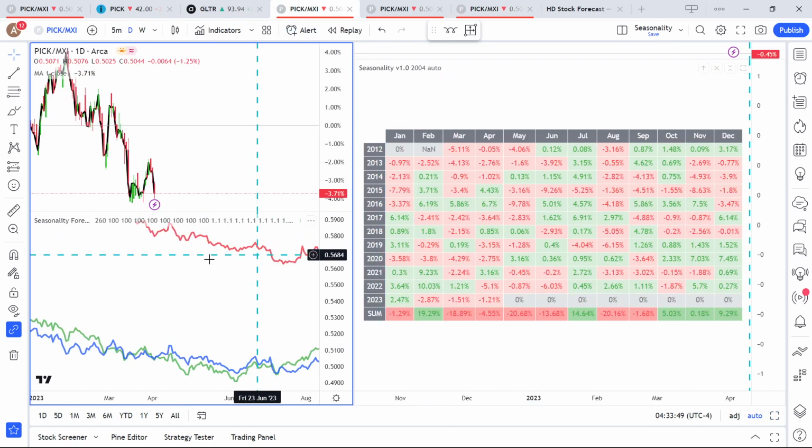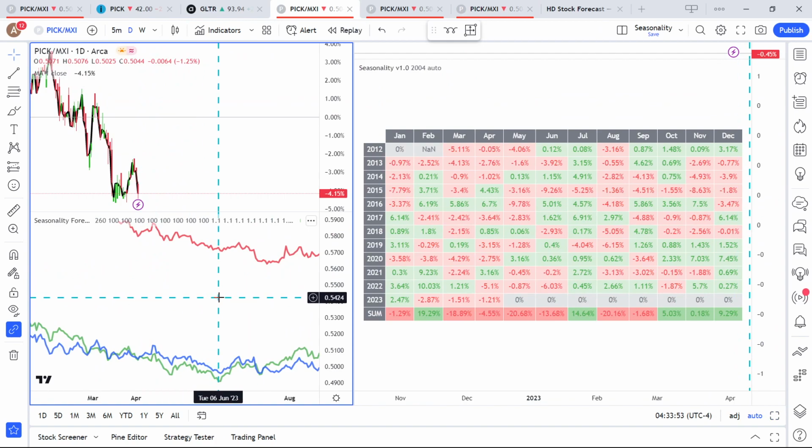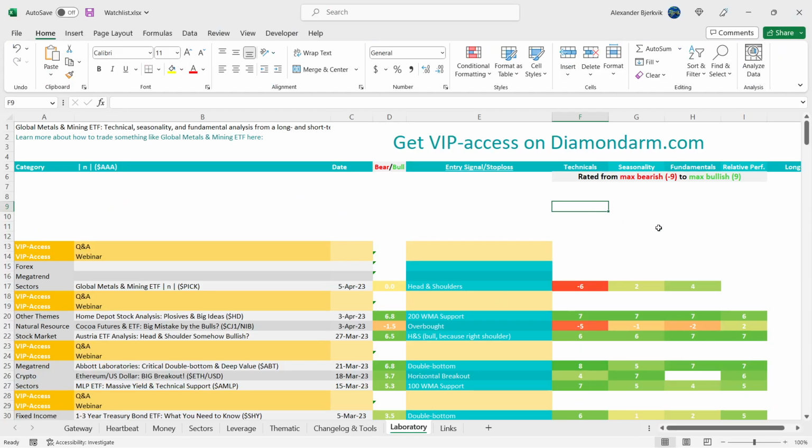Let's look at the seasonality. Really not good though for PIC. April is also a month where PIC has a tendency to underperform the MXI, May as well. So you have to go into July to really get bullish on PIC versus MXI. Okay, so this really sort of flipped things around. I think I will give it -6 here, in favor of the bears. This wasn't really ideal for PIC.